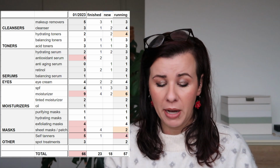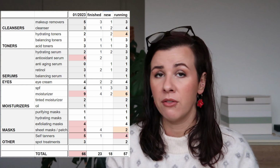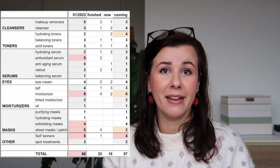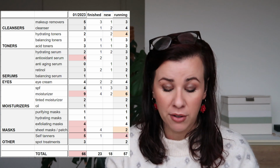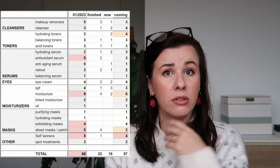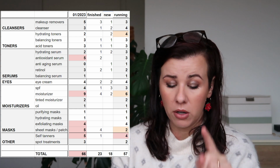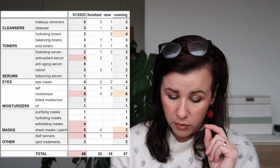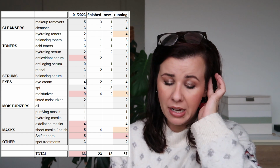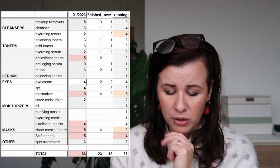Sheet masks and patches, I wanted to finish my sheet masks, and I did a really good job at the beginning of last year, but I also just got a big gift bag from my friend Mandy of sheet masks, so I didn't add those in yet because I just put them in my bathroom and forgot. Honestly, I just noticed. So I have definitely more than 2, but I used 4, which was also one of the goals. Self-tanners, these are for the face. I finished 1 and I still have 4 left. I don't love any of them, and that's why I'm not using them a lot.